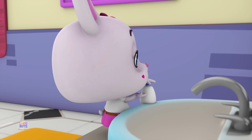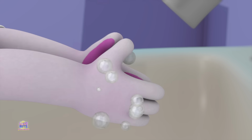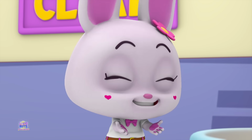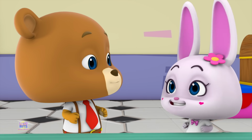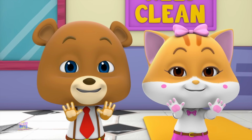Just soap and water, I lather up a bunch. Look at how I'm learning to keep my hands so clean. I'm the cleanest bunny the world has ever seen. Wash, wash, wash, wash, clean, clean.